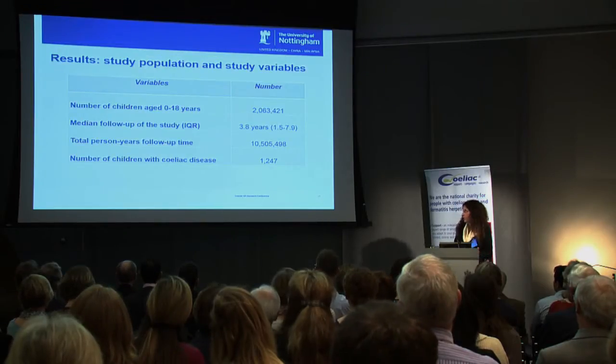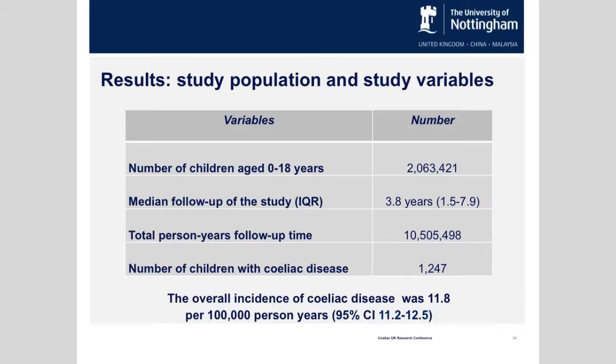So our study population was composed of more than 2 million children, followed for 3.8 years, corresponding to a total follow-up time of 10.5 person years, and we found during the study period from 1993 to 2012 1,247 celiac disease events, corresponding to an overall incidence of celiac disease of 11.8 per 100,000 person years.